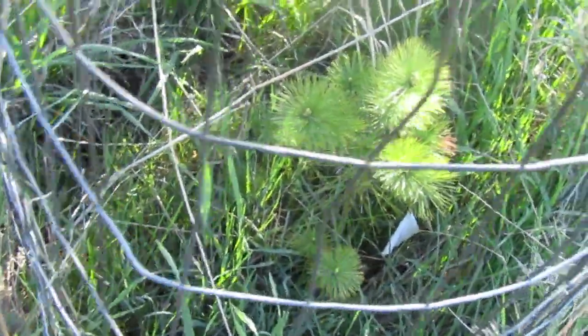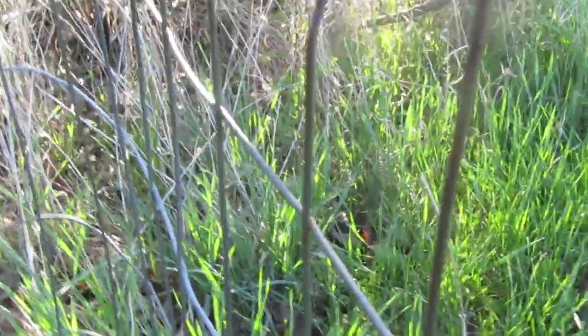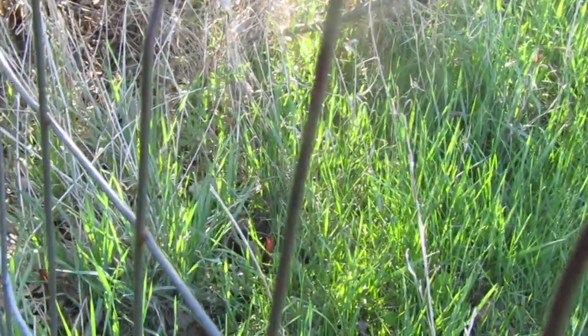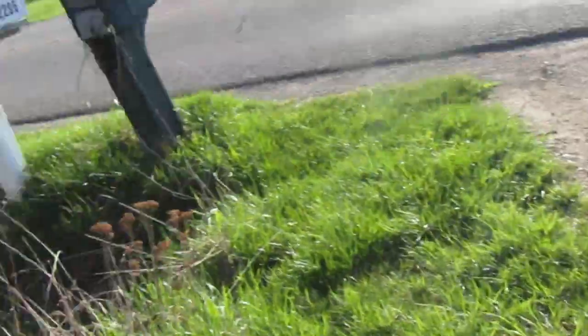Here's one I planted 2 or 3 years ago. Look how nice that one looks. But that was a little bit bigger when I planted it. Look how nice that pine is. I think this might say what type of pine it is. No, I think that's just one of my little flags. Doesn't say what type of pine it is. Just one of my little flags to let me know it was there before I put the cage up around it.